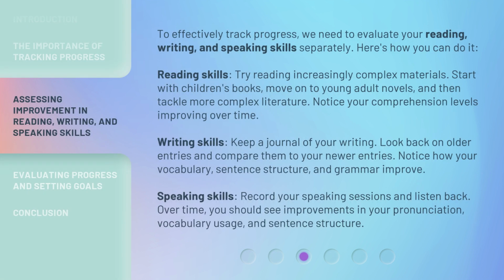To effectively track progress, we need to evaluate your reading, writing, and speaking skills separately. Here's how you can do it. Reading skills. Try reading increasingly complex materials. Start with children's books, move on to young adult novels, and then tackle more complex literature. Notice your comprehension levels improving over time.